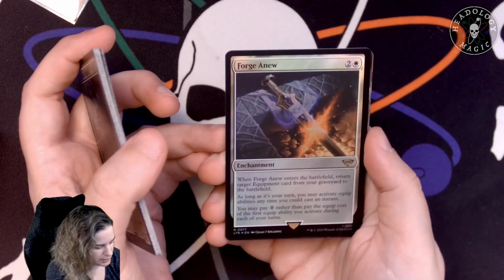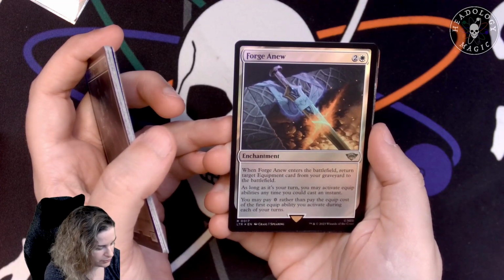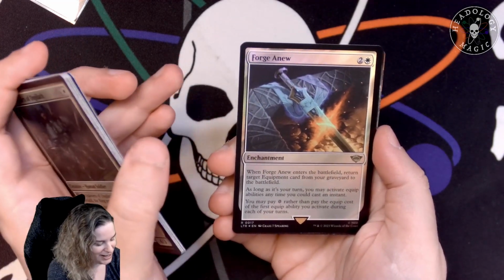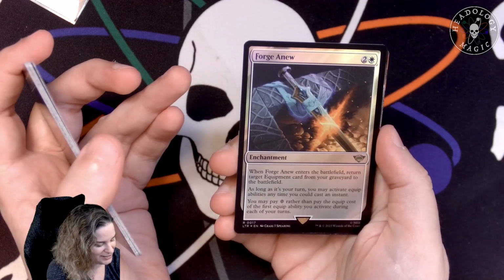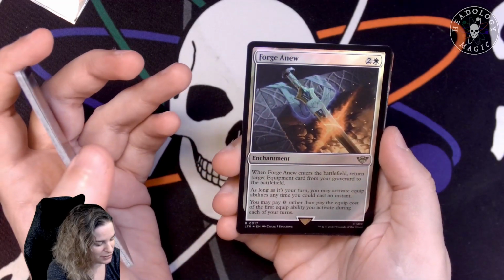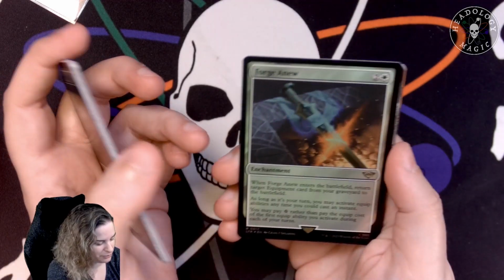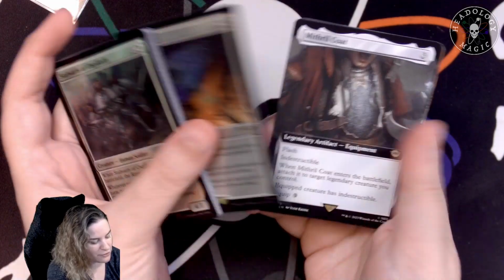Forge anew. I haven't seen this yet. To the battlefield, return target equipment card from your graveyard to the battlefield. As long as it's your turn, you may activate equip abilities anytime you can cast an instant. As long as it's your turn, okay. You pay 0 rather than pay the equip cost of the first equip ability you activate during each of your turns. So this goes in anything with Sigarda's favor or whatever it was. The equipment thing. Okay, I'm building an equipment deck now. I've got that and the Sigarda's an 8 or whatever it is. Sigarda's favor. I forget which one.